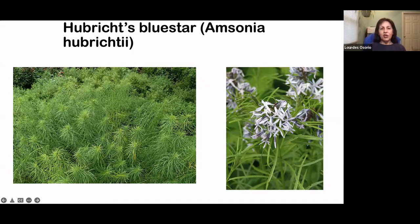As you can see on the left, Hubricht's amsonia has this beautiful texture to it, very fine leaves. So throughout the summer, it's going to look nice and green for you with this lovely airy texture. It grows about 3 to 4 foot tall, with a rounded shape. And in the spring, it blooms with these lovely blue flowers that you see here on the right, which are attractive to pollinators. Now, I'm going to be talking about this and another Amsonia, and these do have a milky sap similar to the milkweeds. So this is probably what makes them less palatable to deer.